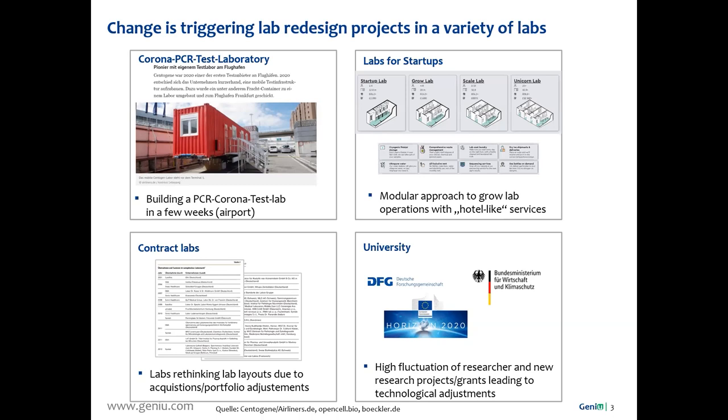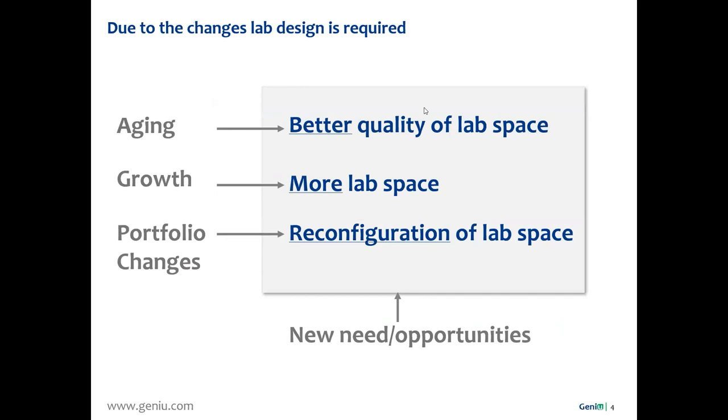So the overall impression that the laboratory industry has been pretty stable in the past years is changing. And here are just four examples where things happen quite fast in a completely different way. That's what I would also like to point out: more and more changes are happening, and these changes happen to redesign your labs, because you need a better quality of your lab, or you need more lab space, or you need a reconfiguration of your lab space. And sometimes it's not just one of these reasons, but many of them. This is driven in particular by changes in the environment.